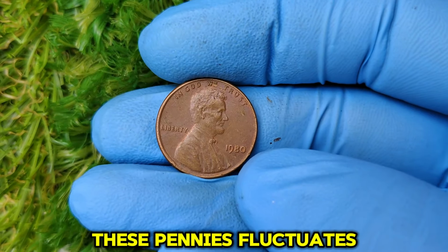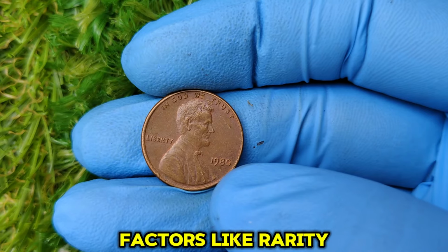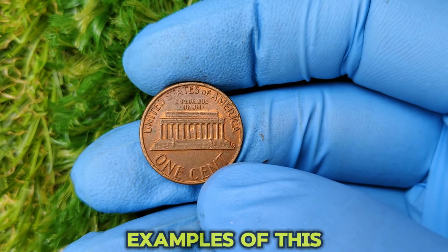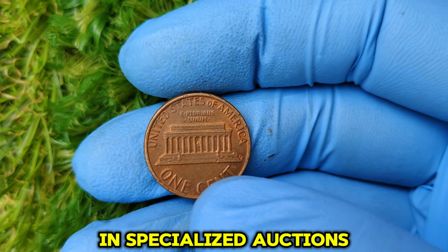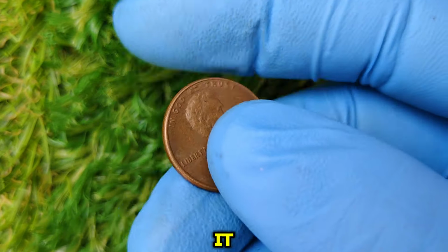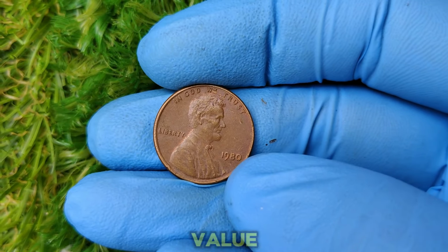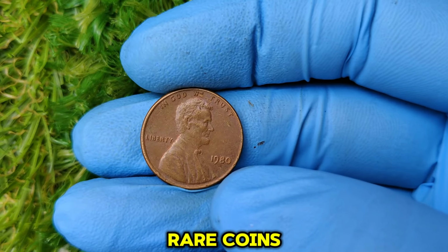The market for these pennies fluctuates over time, and prices can vary based on factors like rarity, coin auctions, and even collector interest. In some cases, highly graded examples of this coin have sold for a little over $150 in specialized auctions, especially when multiple collectors are competing for it. But even if you find a 1980 no-mint mark penny in lower grades, it can still hold some modest value, especially if it is part of a larger collection of rare coins.